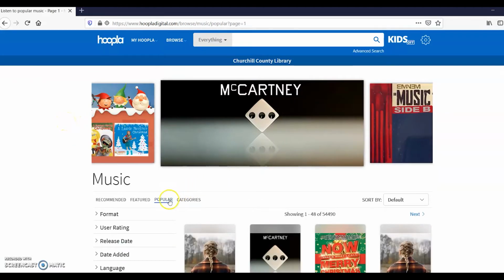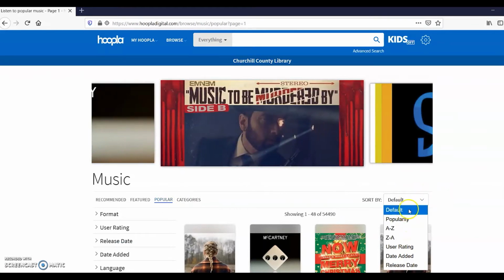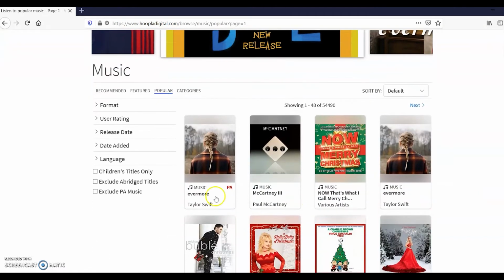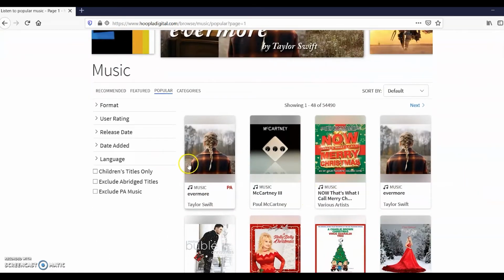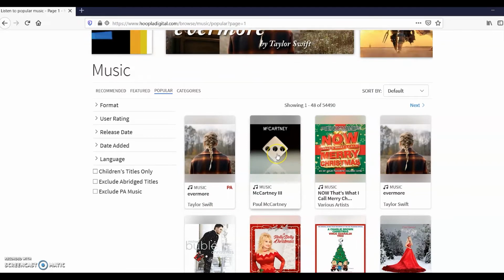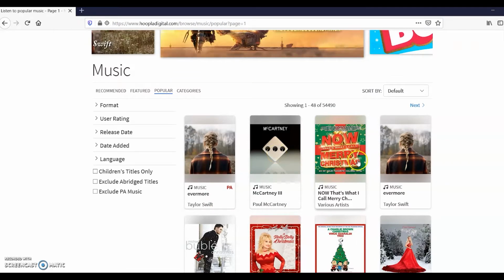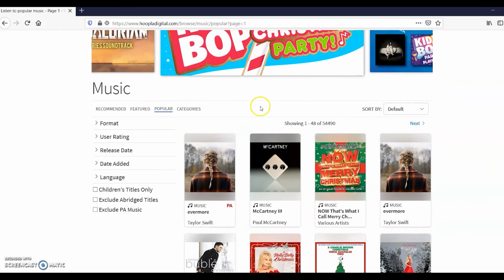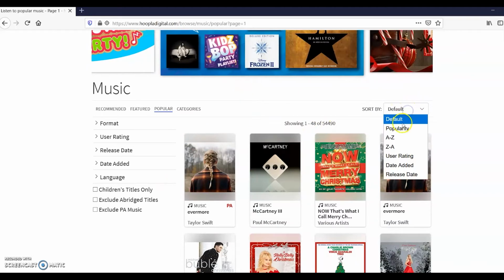The default it will show you is by popular, and the default sort is by popularity. So these are functionally the same. This just shows you the most popular things right now. So right now it's the new Taylor Swift, this new Paul McCartney album, some Christmas music, a bunch of other stuff. So if you are just looking for something fun, something new, that can be a reasonable way to find things.